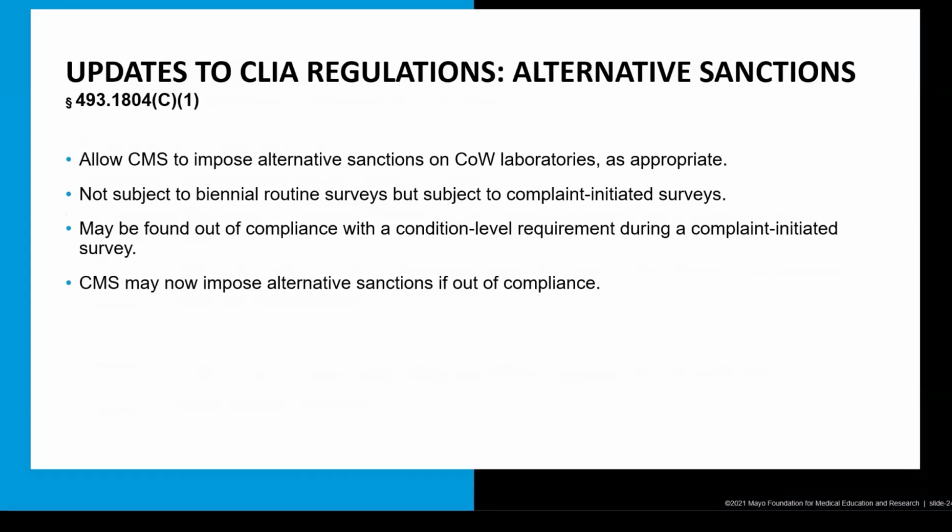So flipping over now from personnel to alternative sanctions. Prior to this final rule, the CLIA regulations didn't allow alternative sanctions for certificate of waiver labs because those labs were not inspected through the biannual routine surveys for compliance to condition level requirements. However, as we know, certificate of waiver labs are surveyed as a result of a complaint. And based on the complaint survey, they may be found out to be out of compliance with the condition level requirement during those complaint surveys. This final rule changed this, so CMS is now allowed to impose alternative sanctions such as civil money penalties, a directed plan of correction, or on-site state monitoring in addition to or in lieu of principal sanctions. So they just reworded it so those alternative sanctions are also an option for them. Next slide, please.